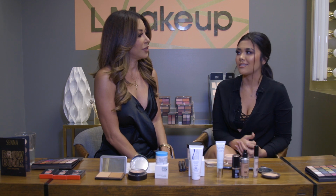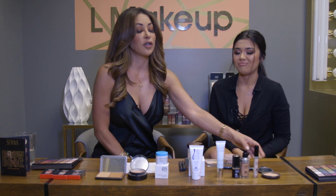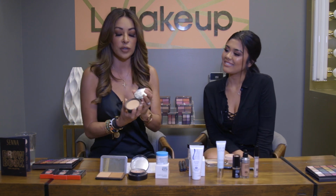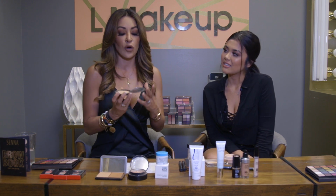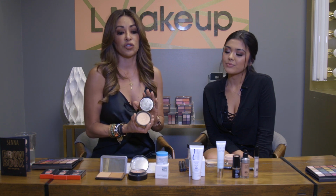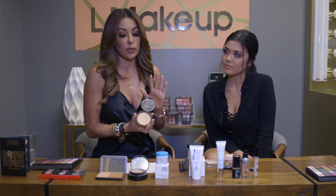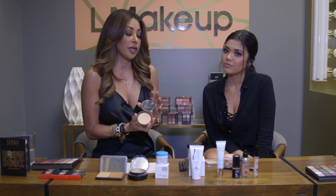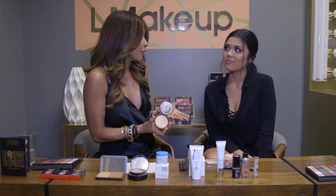But I definitely think younger girls can pull off that really bright highlight a little bit more than mature women. I have a lot of my friends that come to me and they're like, can you show me how to do that dewy look? And I want to wear that shimmer. And I always have to explain to them that it does make your skin look more textured. And not only when it comes to highlighter, but this is the same situation when it comes to eyeshadow. So let's talk about eyeshadow a little bit.